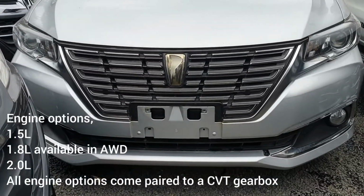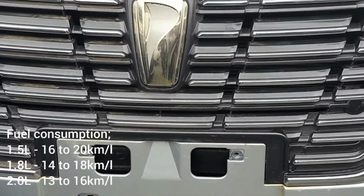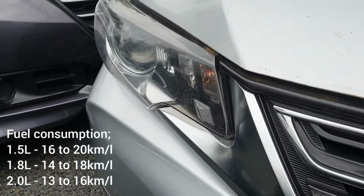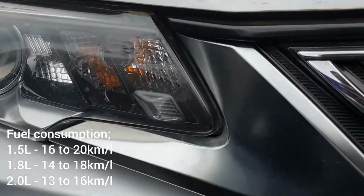The engines have slightly been tweaked up to improve on the fuel efficiency. The 1.5 can achieve between 16 to 20 km per liter, the 1.8 between 14 to 18 km per liter, and lastly the 2.0 between 13 to 16 km per liter. It will depend on how you drive. The fuel tank is 60 liters.